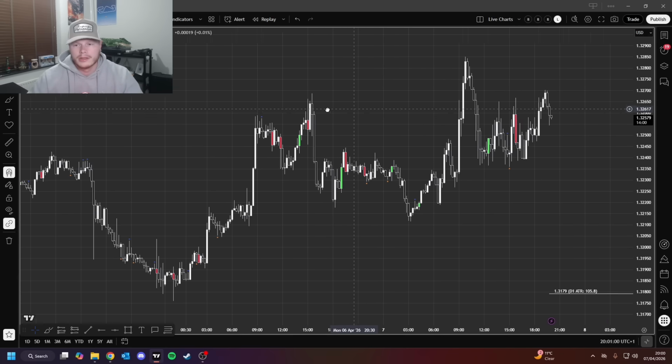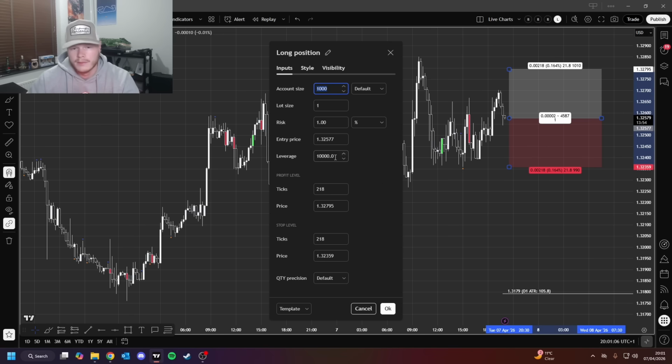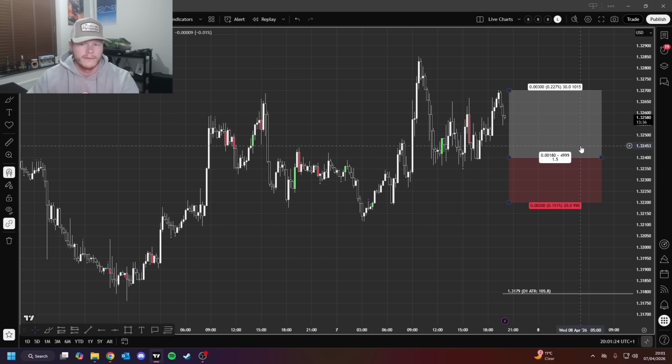Right, so back on the charts, let's just put our entry tool here and see how this one plays. So buy around here, 1.324. All right, so we're looking at this area here. Stop level of 1.3220. Stops of 20 pips by the looks of it. Take profit of 1.3270. So that is a 1 to 1.5.